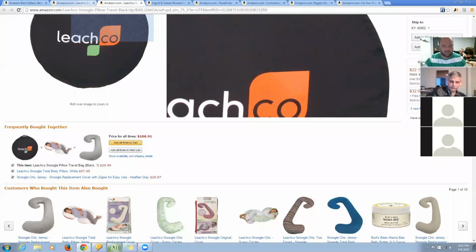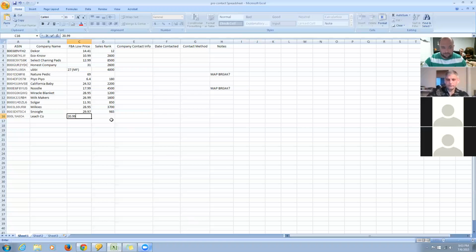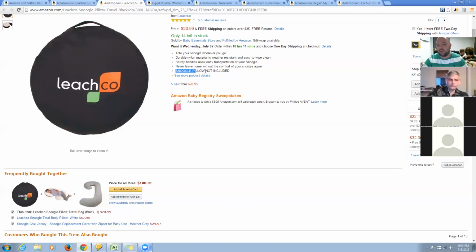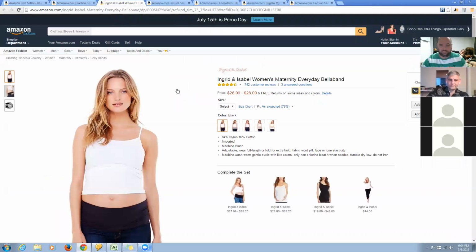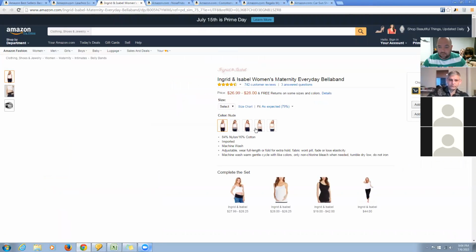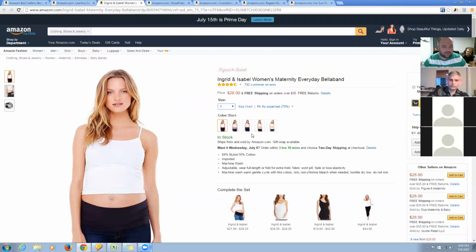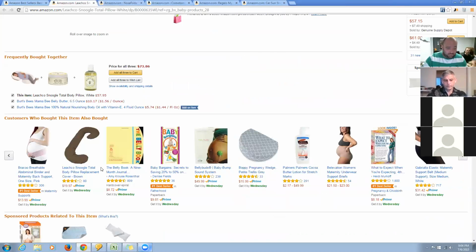$4,600. It's a pretty high baby rank. Like I said, I'm pretty sure this is made by the same company as the Snoogle, even though I'd never heard of Snoogle before clicking on this item. What are they selling? Is this a shirt? Oh, it's a band that you wear around your stomach at the bottom. What in the world is that for? It's carried by Amazon, so some sort of good thing I never had to figure out. But not even a clue what that is for.